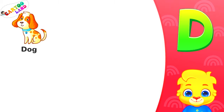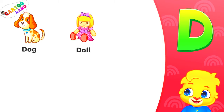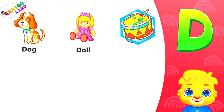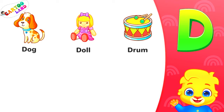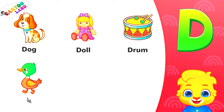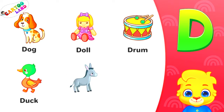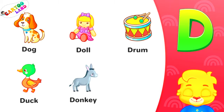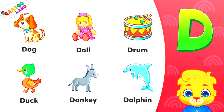D is for dog. D is for doll. D is for drum. D is for duck. D is for donkey. D is for dolphin.